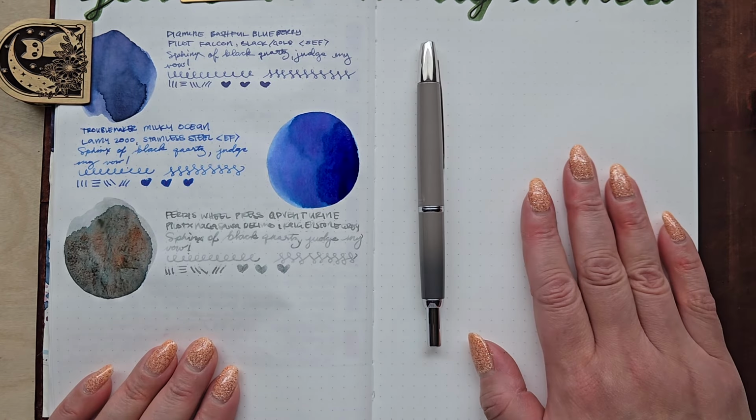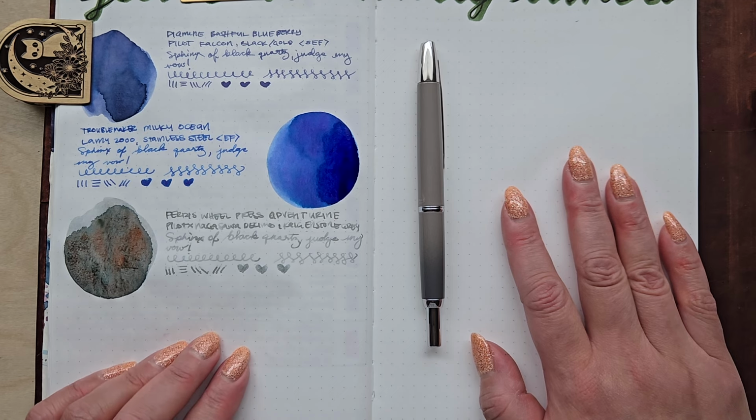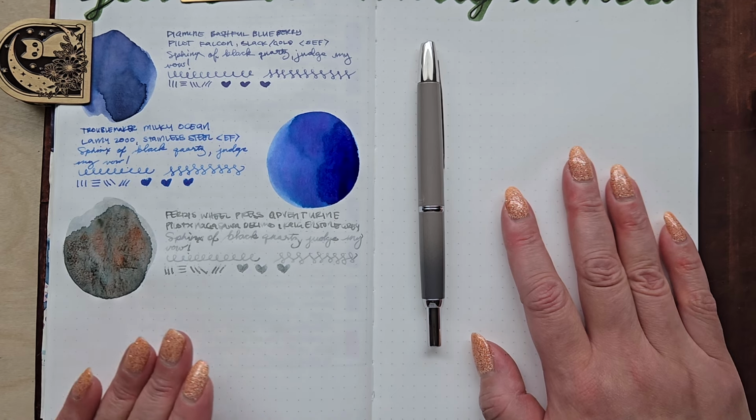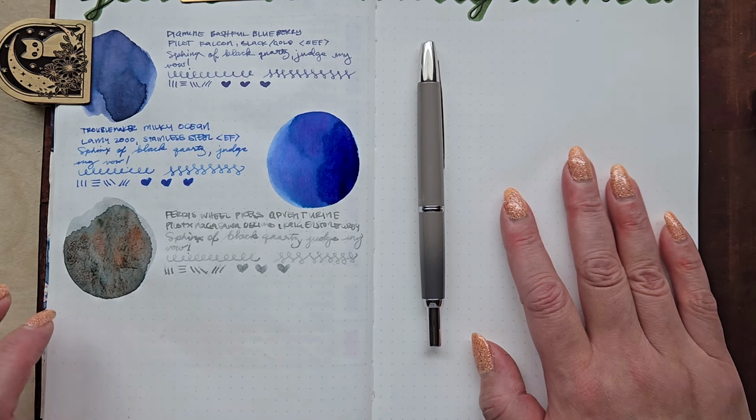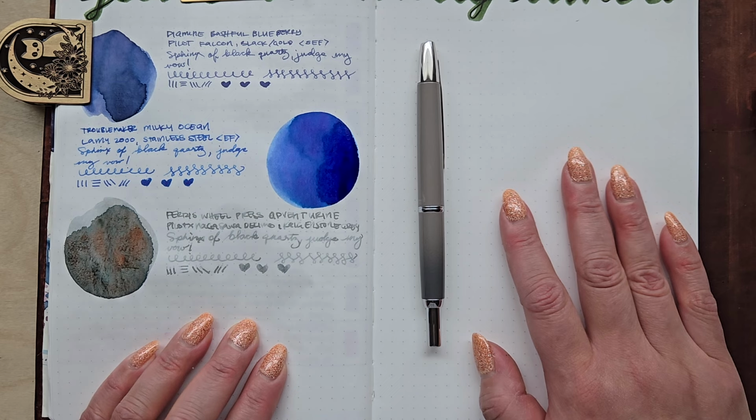All right, and there is the Ferris Wheel Press Adventurine sample in my Pilot Nagasawa Decimo. I love the way this ink looks. I think it's really, really beautiful. I love that rose gold shimmer with the gray. I think it's super interesting. I just don't know if it's going to work. I don't know if I'm going to last with this one in this pen.